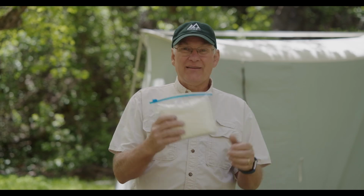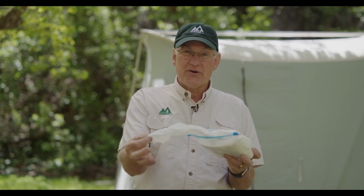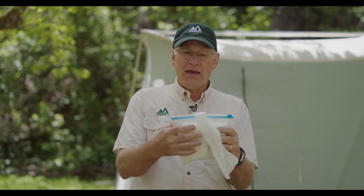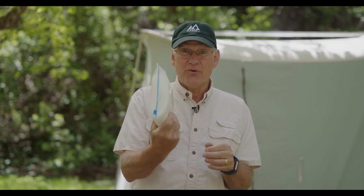And finally, one of the real essentials is your toilet paper. Notice we've got a Ziploc baggie here. It's easy to open. We've removed the cardboard core from the middle so you can just reach in and pull the toilet paper from the center. So it keeps everything clean and dry. And when you're done, you can just tuck that back in, zip it up, and it's a great thing to keep with you at all times.